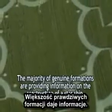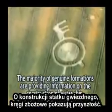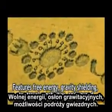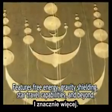The majority of genuine formations are providing information on the construction of a starship. The crop circle ship features what is essentially free energy, gravity shielding, star travel capabilities, and likely much more.